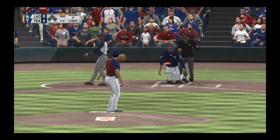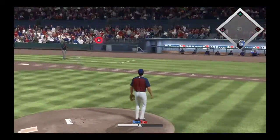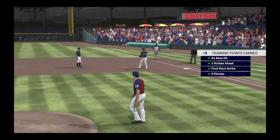Turned on that one and crushed it. Just pulled it a little foul. That's probably not what he wants to do with 2 strikes right there with the fastball. He is fortunate he just fouled it off. Park gloves it, and he'll take it to the bag himself for the out.